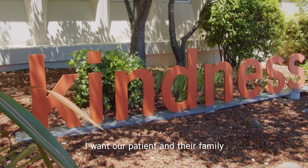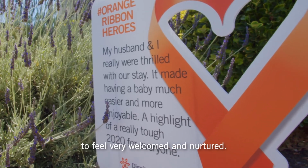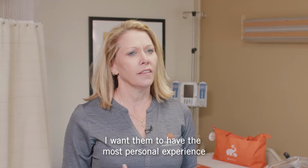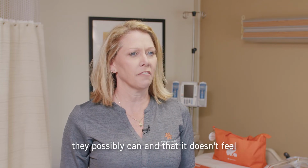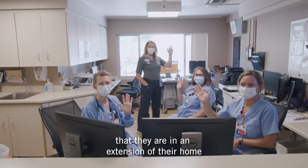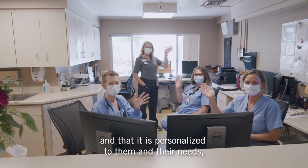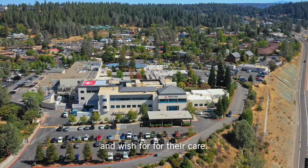I want our patient and their family to feel very welcomed and nurtured. I want them to have the most personal experience they possibly can, and that it doesn't feel that they are in a hospital setting, that they are in an extension of their home, and that it is personalized to them and their needs, and that we're going to listen to what they want and wish for their care.